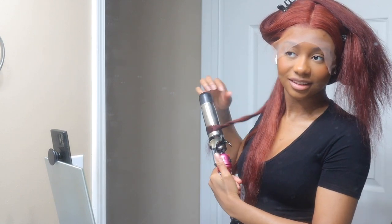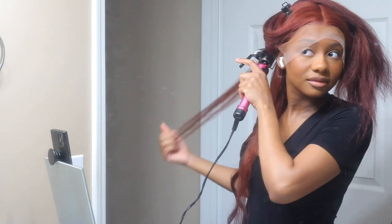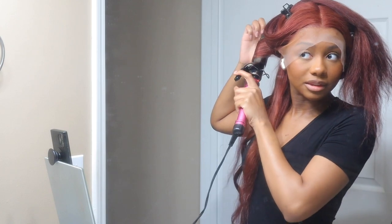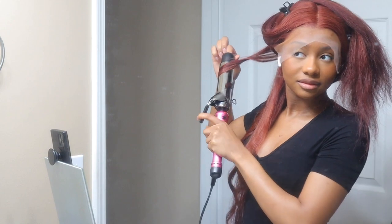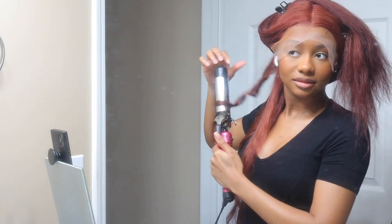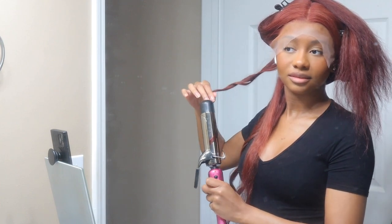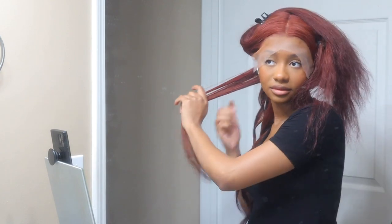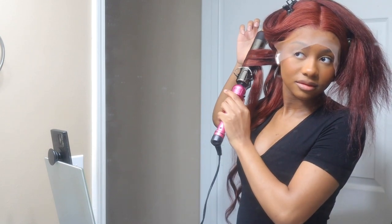But I did enjoy the hair texture. I do believe that the hair was soft and silky, but not too silky to where it was not holding the curl. It held the curl really well, I feel like, to me. Also, the color was pretty. Whenever I first took it out of the box, I wasn't really fond of the color, but then when I put it on, I feel like it really went well with my skin tone. Now I do wish it had more of the red to it, because I do feel like it looks like it was dyed and just washed a bunch of times. But other than that, I do think the color was really pretty and it suited my skin tone really well.